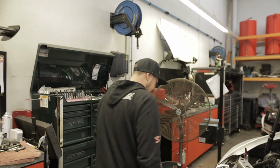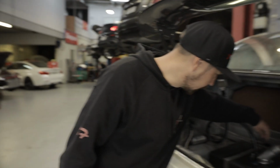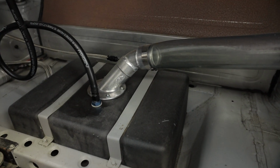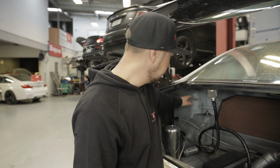Come around the back of the car. The whole back of the car comes off. We made up a filler for him as well, because he had to take the boot off to fill it up, which was a bit of a pain. We would have liked to put it in the factory position, but it's not ideal to drill through holes in a chassis, so we didn't do that.